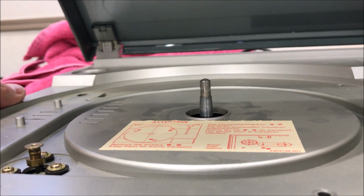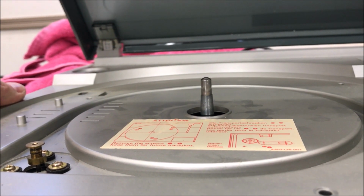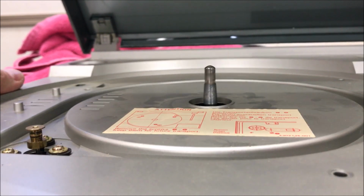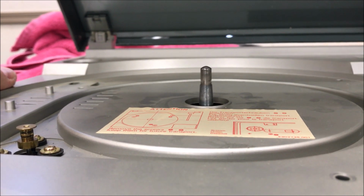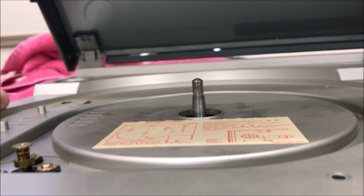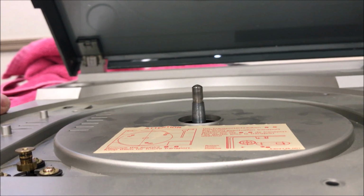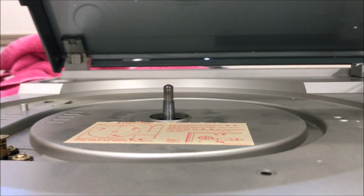So we have to figure out how to raise this left side. I mean, 1/32 of an inch is all I need. And I'm not exactly sure how to do that. Maybe I can go in there and shim it. I don't know. I'll take a look and see what I can come up with.